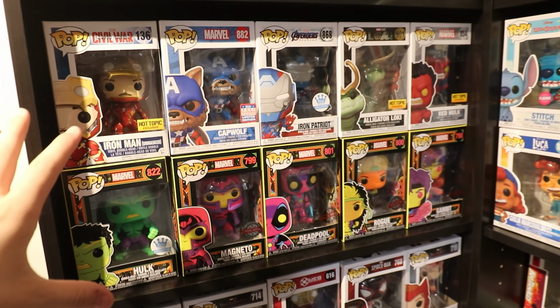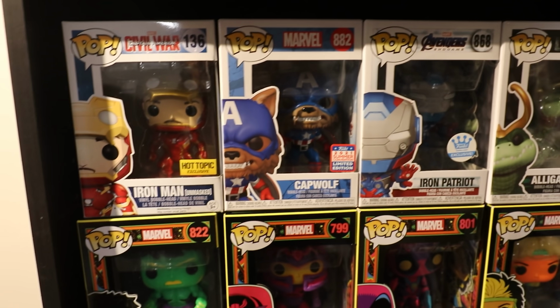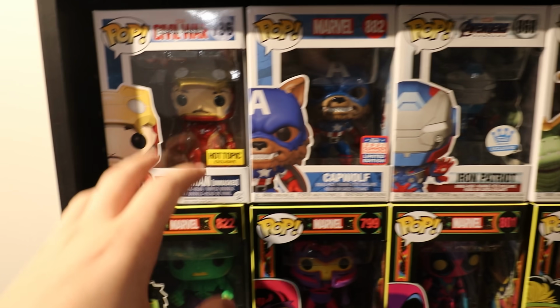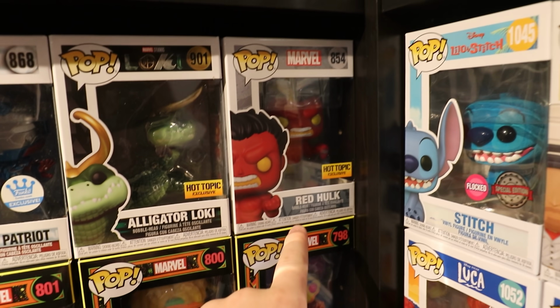I think that would look really nice. But for now, we're gonna have to just put some random ones up here. So what I did was, instead of putting Blacklight ones, I just put some of my favorites, like the Unmasked Iron Man, Cap Wolf, Iron Patriot, Alligator Loki, and Red Hulk.